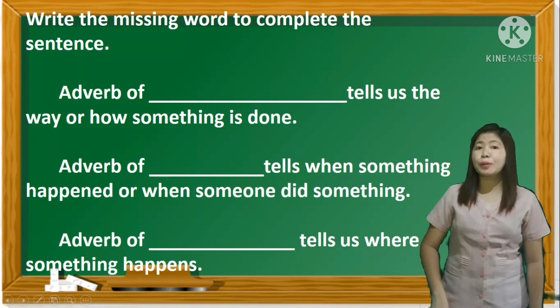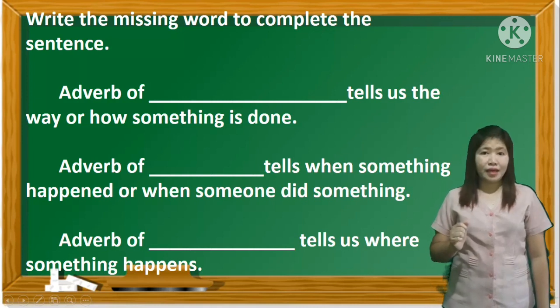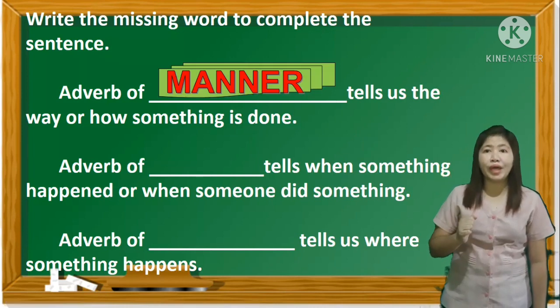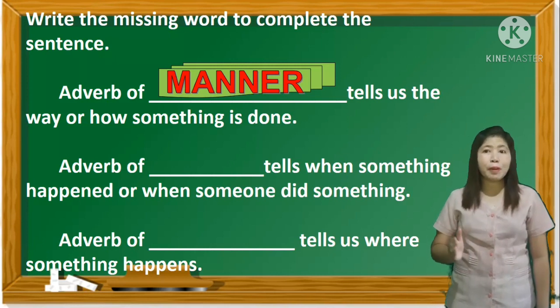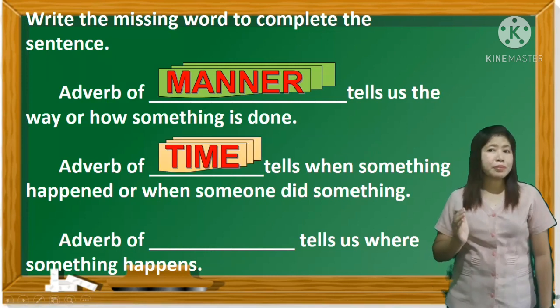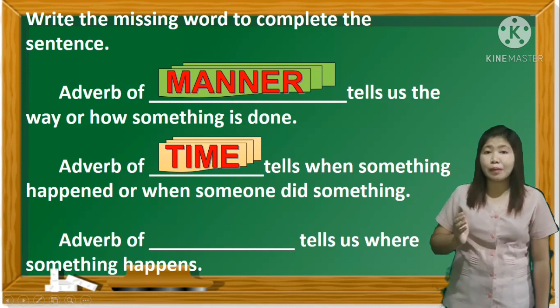Write the missing word to complete the sentence. Adverb of blank tells us the way or how something is done. The answer is manner. Adverb of manner tells us the way or how something is done. Next, adverb of blank tells when something happened or when someone did something. So the answer is time. Adverb of time tells when something happened or when someone did something.